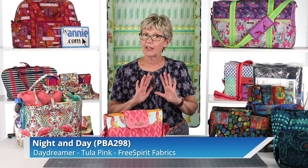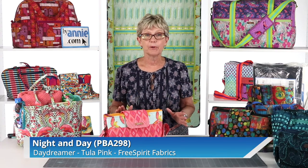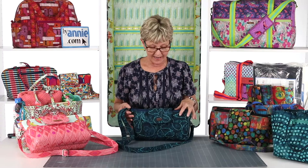So today we are really excited to announce a brand new pattern called Night and Day. This pattern includes instructions for a multi-compartmented purse, as well as a reversible mini tote. They make it really easy to quickly change your look night or day. The purse and mini tote are perfect to sew in coordinating fabrics, and they can be used together or as separate pieces.